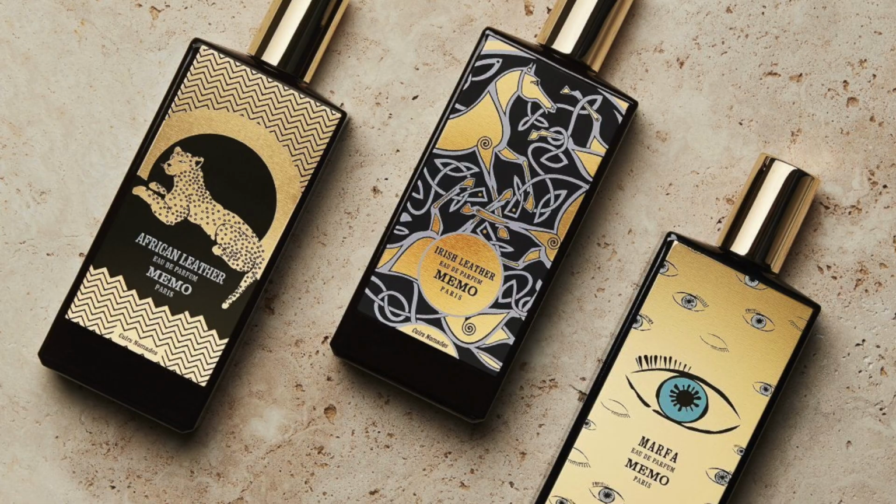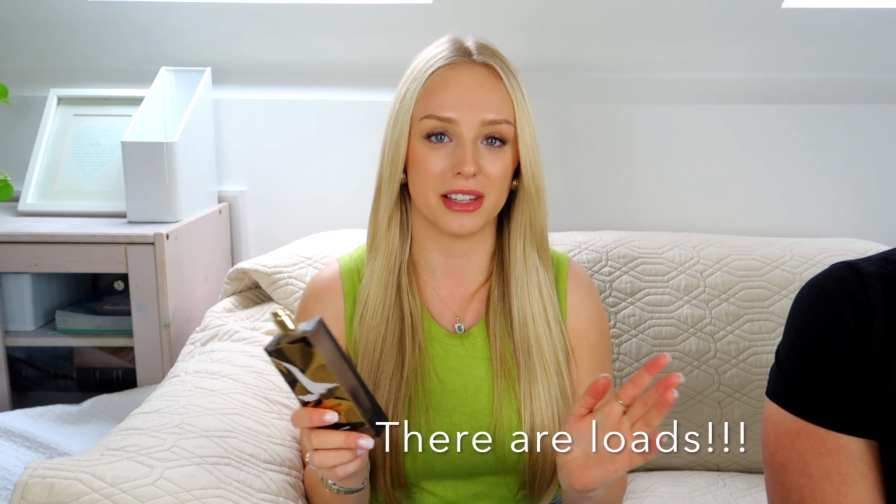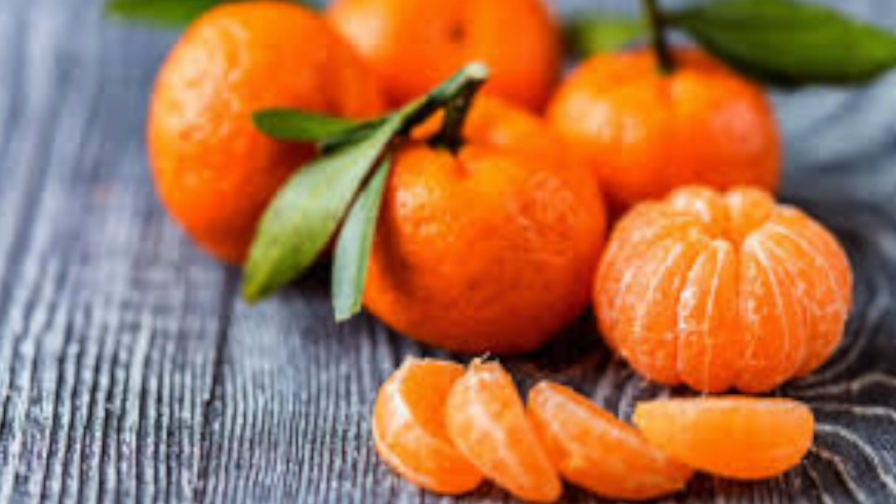A lot of Memo Paris fragrances are based around leather, so I feel like they have Italian leather, French leather, Iberian leather, pretty much every type of leather fragrance that you can imagine. This one's called Ocean Leather and it is a little bit more aquatic leaning. I don't actually know if there's any aquatic notes in here, but it's a very heavily citrus, slightly warm leather fragrance. So in the beginning you definitely get quite a big note of mandarin orange, which gives it that kick in the very beginning.